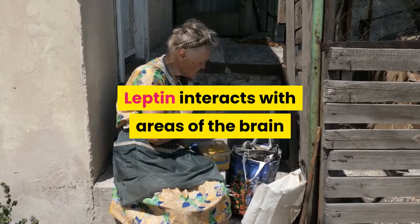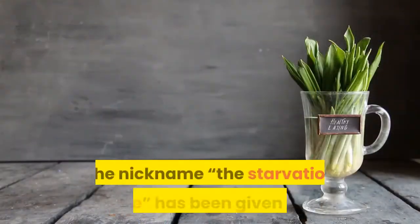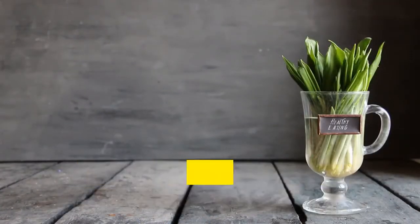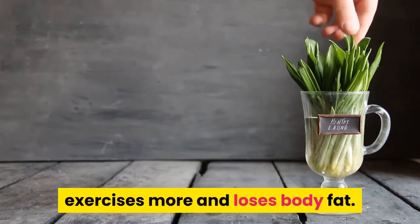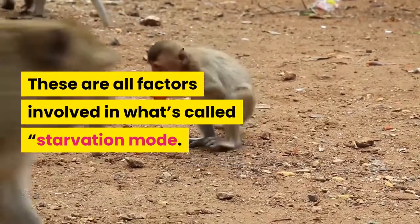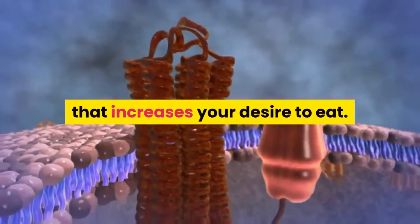Leptin interacts with areas of the brain that control hunger and eating behavior. The nickname, the starvation hormone, has been given to leptin because levels tend to plummet when someone restricts their calorie intake too much, exercises more and loses body fat. These are all factors involved in what's called starvation mode. Meanwhile, ghrelin is called a hunger hormone that increases your desire to eat.